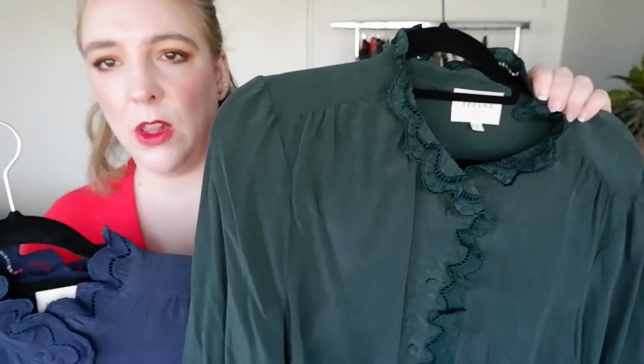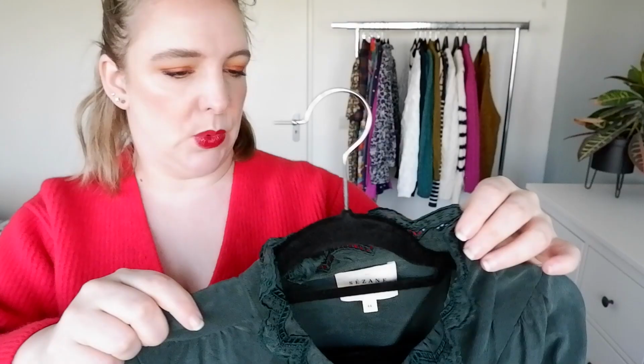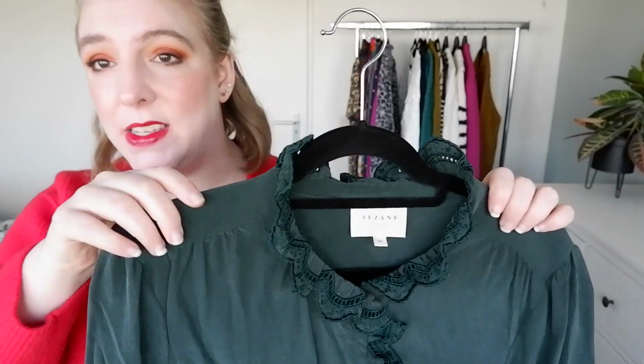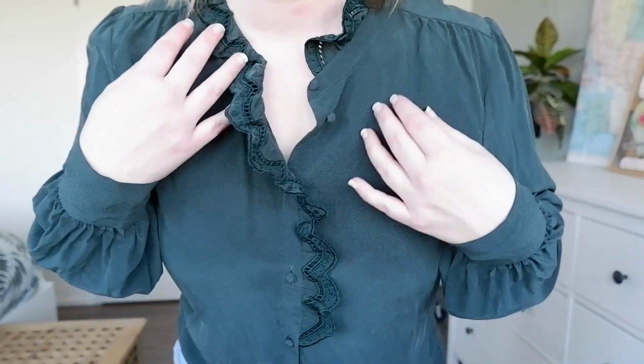So the green Chloe shirt is actually one of the first items I bought from the brand because I just really like that ruffle design. Really pretty. I didn't know what size I was in this, so I got this one in a size 44 and I felt it was a little bit too oversized, but I didn't mind it that much.